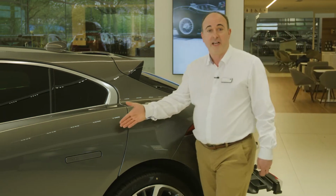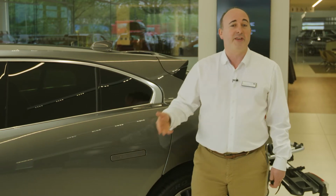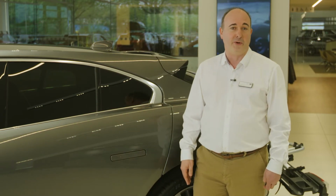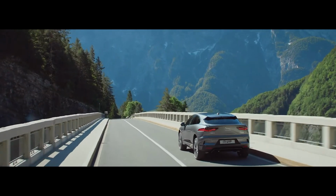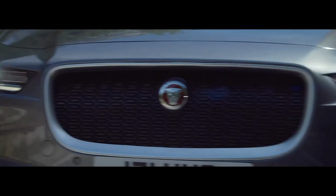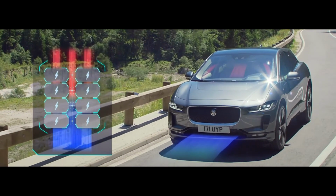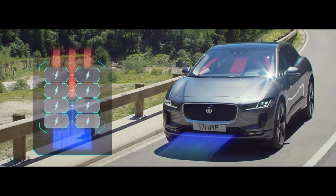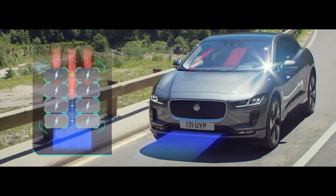Deployable door handles sit flush with the doors when driving for uninterrupted airflow and a nice moment of theatre when you unlock the car in the morning, and it offers its handles out in greeting. Power management, of course, is also a key part of the story. So climate control is integrated into the heat pump system that regulates the temperature of the battery and motors and can strip heat energy from the outside air if it's anything above freezing.